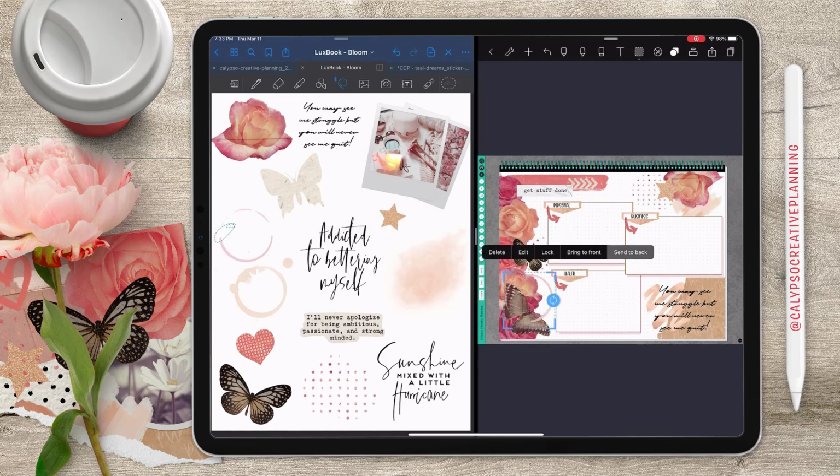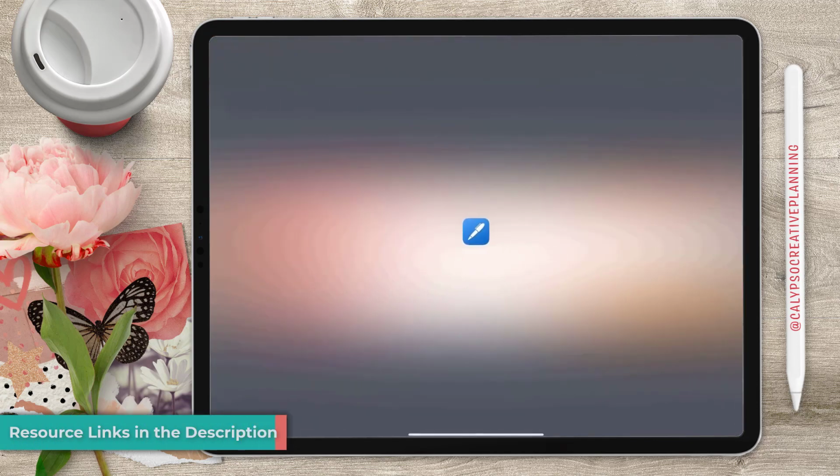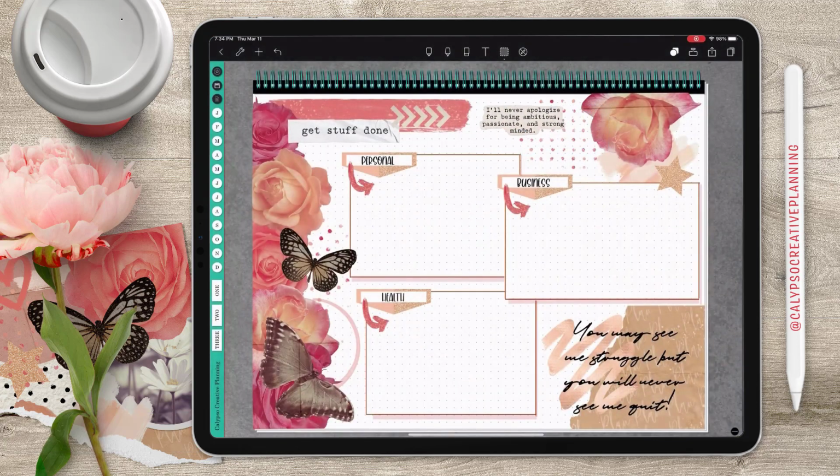And then I'm going to grab this ring and send it to the back so it just kind of fills in that space. And then this quote, which because I'm doing side by side, it's not wanting to resize that too well. So I need to make the screen bigger again so I can resize that. And oh my gosh, I love this spread.